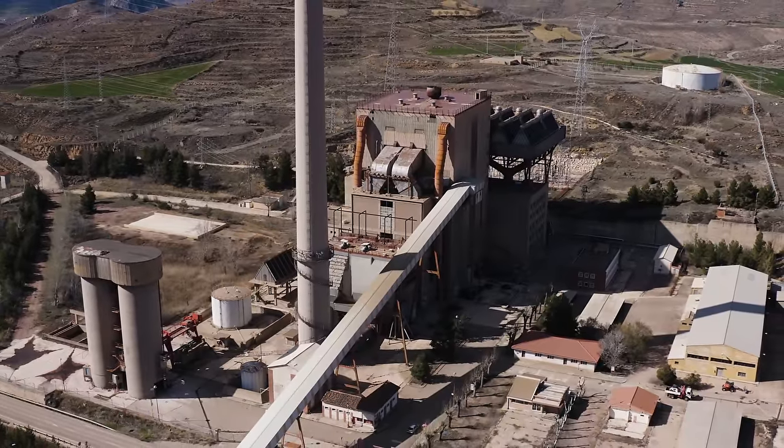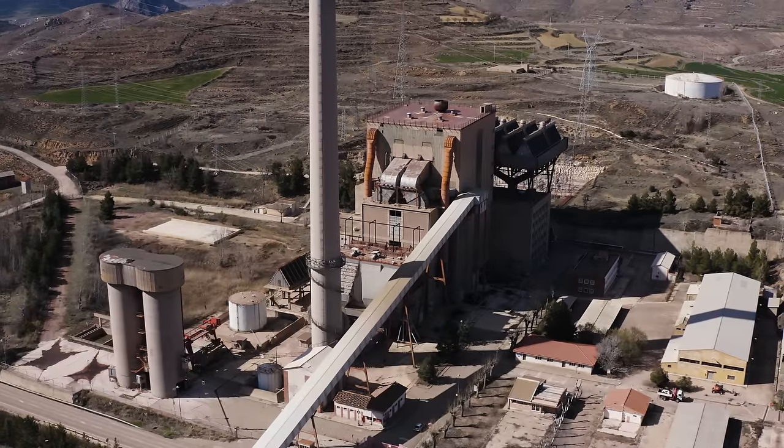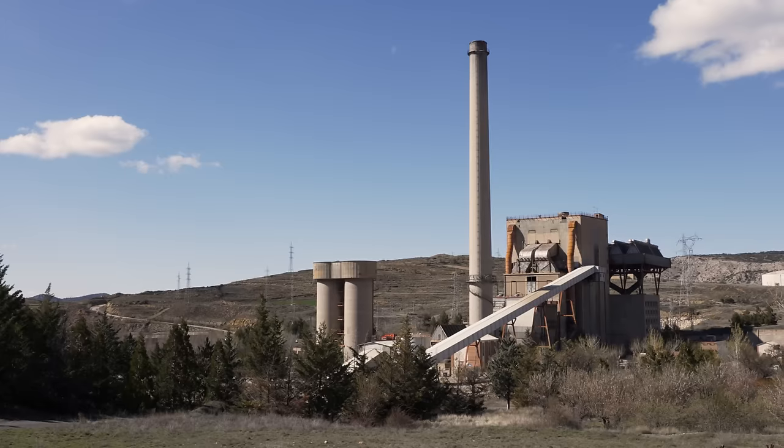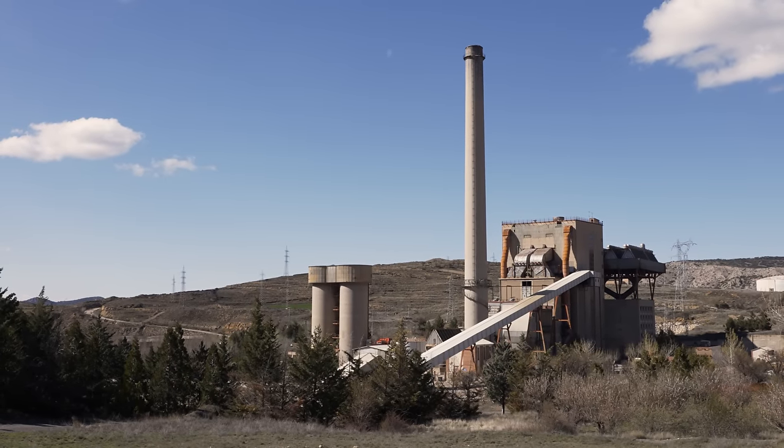Town of Escucha expressed their desire to transform the plant into a museum of energy, the scale of the building and the state of the region's economy made this financially untenable. A plan for total demolition of the plant has been approved and is expected to be underway shortly.